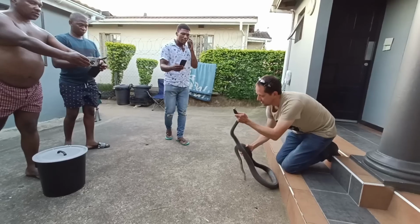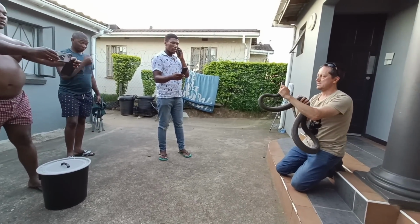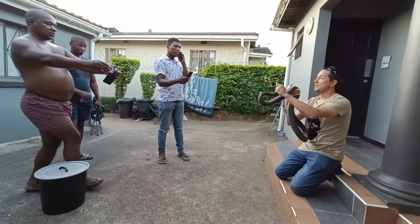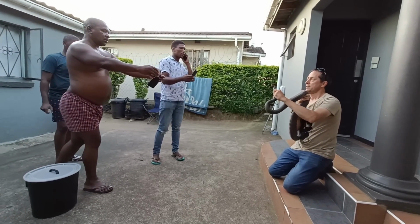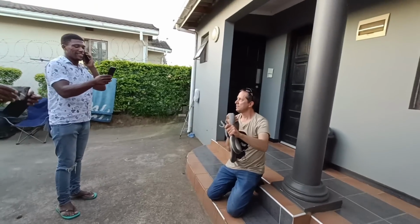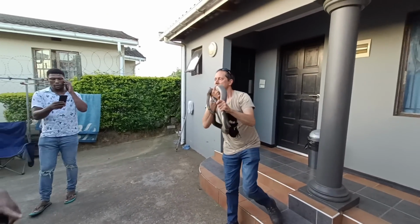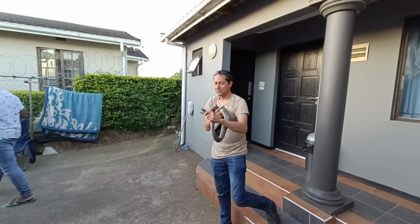So what does it eat? They eat any warm-blooded animals, so it can be birds, rats, mongooses, can be kittens if people have got kittens. Where were kittens on this property? Yeah, they were there. And I took them yesterday.